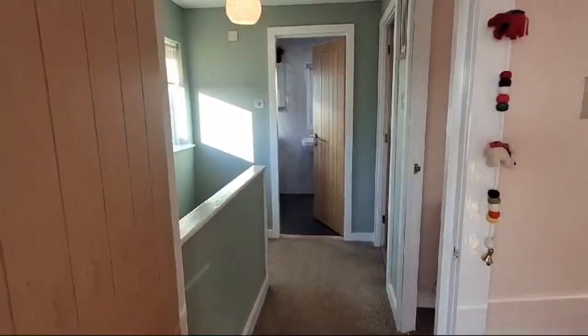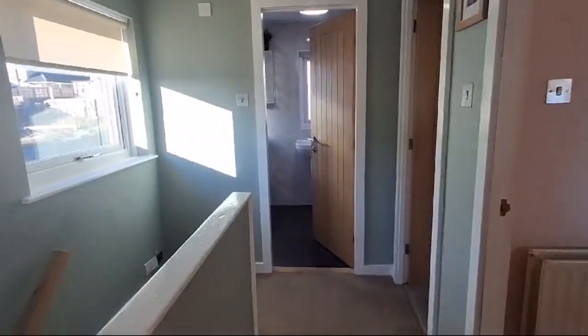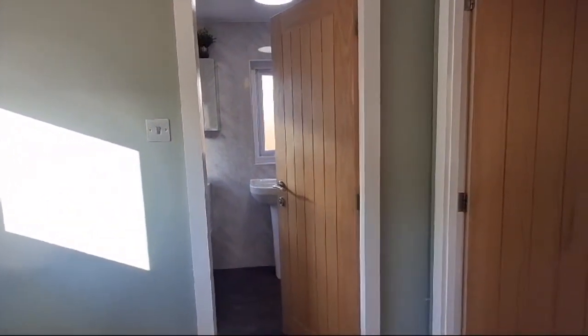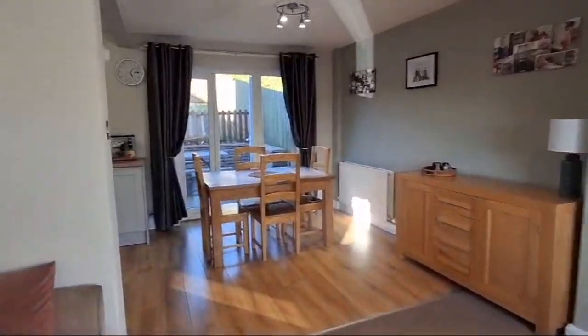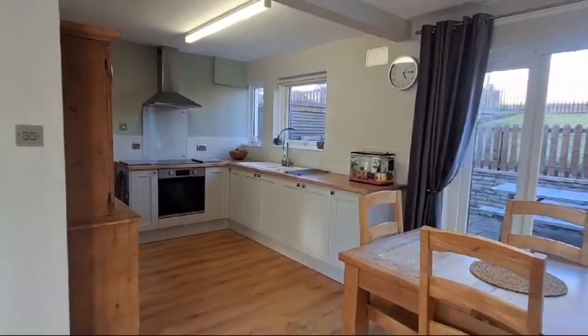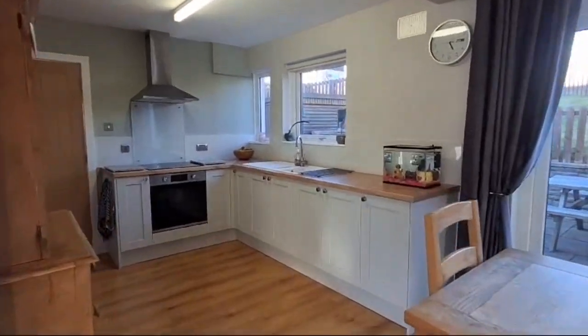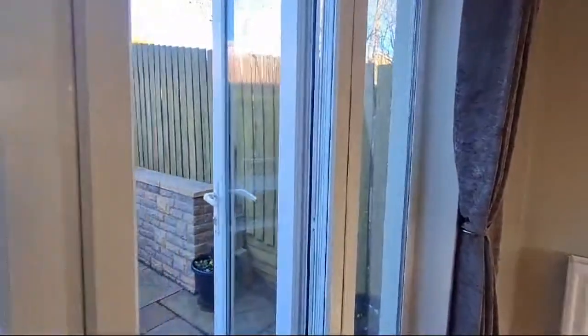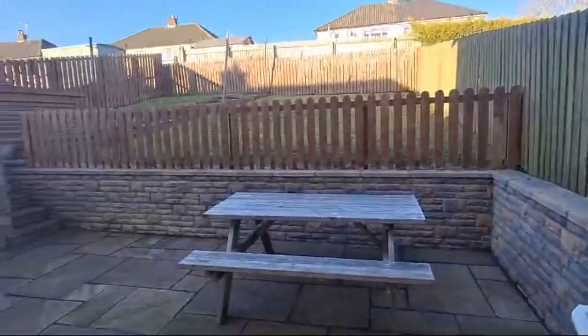Okay, and then we come back on to the landing. So let's take you into the garden. Okay, so you will remember this gorgeous room here. I'll just show you one more time before we go outside. I absolutely love this room. And then this is the garden.